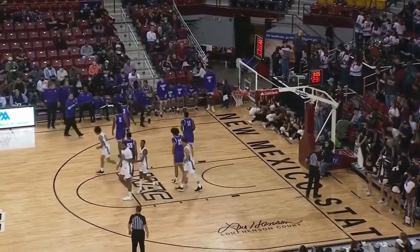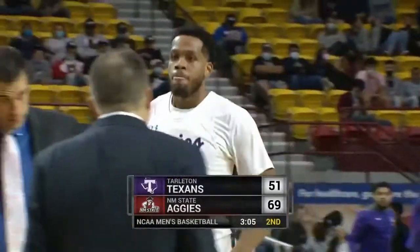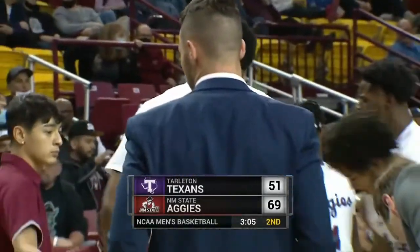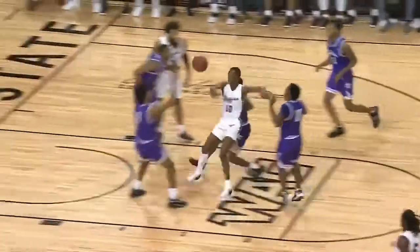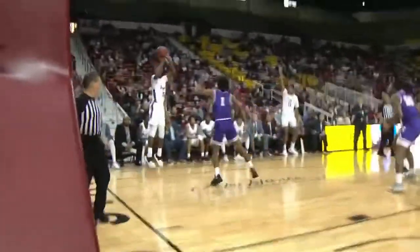And we get a timeout on the floor with 3:05 left here in half number two. Aggies have connected on a dozen threes. They lead by 18 here at home. They've made 12 for the game, Joe, 8 for 12, and it's been a number of guys who have shot it well from beyond the arc. Yeah, we got a lot of guys that can shoot it.